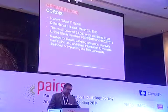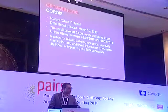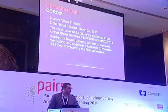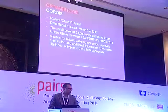Recently, they had a Class 1 recall, which was initiated in March of 2013 for units distributed in the US. But it was related to a labeling correction, not to faulty manufacturing of the filter itself, just to make sure that it's implanted appropriately.